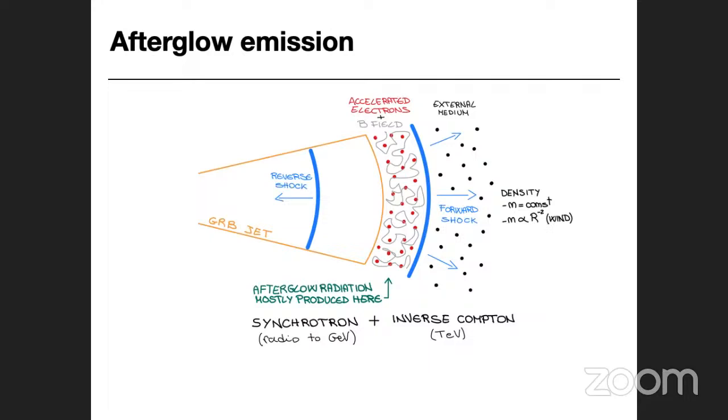Okay, also here, we can imagine that these electrons will also upscatter the synchrotron photons, producing an inverse Compton or synchrotron self-Compton component at higher energies in the GeV to TeV energy range. So this model is solid. This is the model for afterglow emission. We don't have all these open issues like in prompt emission, but the problem here is that we are still not at the point to use afterglow emission to learn about all the physics involved in this process.